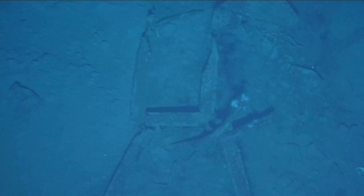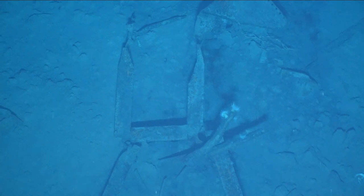Can we get a zoom on that object? Yeah, I have no idea what that is. Unidentified metal debris. All right, thanks.